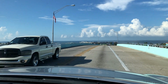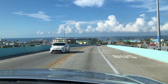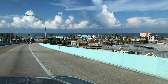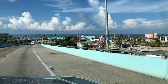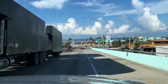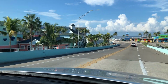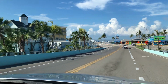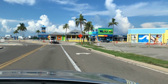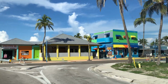All right, so after stopping for a little breakfast and lubing up on ointment for our no-see-um bites, we headed to Fort Myers Beach, and we're coming across the causeway here, and this is our first chance to get a good look at how the recovery's going here in Fort Myers after the devastating Hurricane Ian. If you didn't know, Hurricane Ian really hit Fort Myers Beach hard. Over 15 feet of storm surge, and everything you see here was completely underwater. But it's nice to see that it's slowly coming back to life.